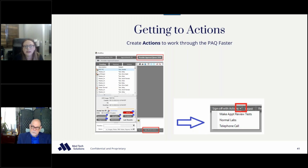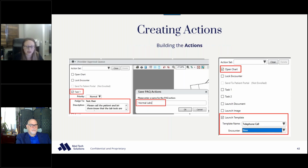Okay. Providers will see on the bottom, you have a button that reads sign off with actions. In my example, these are actions that I created. Normal labs, make appointment to review their tests, telephone call, which I'm going to explain, like open up the telephone call template. So we can create basically rules for ourselves. When I click one of these actions, do what I instructed, what we created.